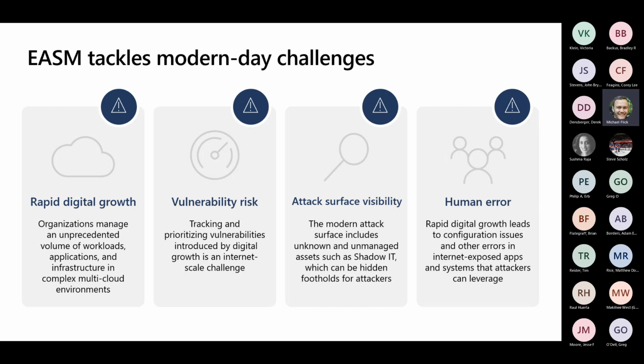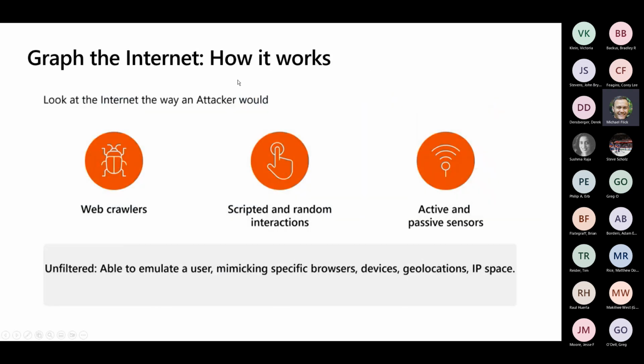So to recap, DASM is able to address these challenges using the Internet Intelligence Graph that we've mapped over the past several years. Those of you who were present on Tuesday's presentation, that Internet Intelligence Graph may trigger a memory. So to cover that briefly, how did we construct this graph? Well, we did so by looking at the internet in the same manner as someone would, a regular user or even an attacker.